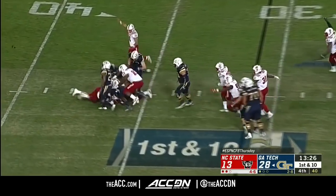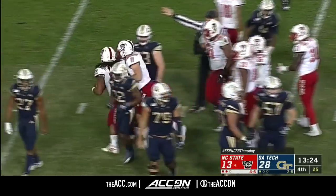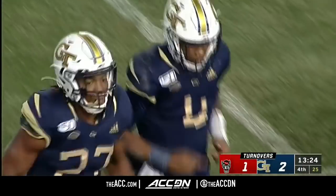Oh, no. That ball is loose. North Carolina State's got it. Laurel Murchison, they're stud up front, dome on top of it. And North Carolina State, after not having a single takeaway in ACC play, has 2 tonight.